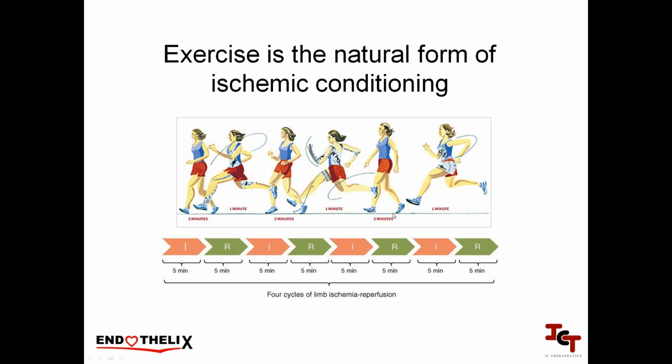During the break, you have reperfusion. Blood comes in, sometimes or most of the time, and the amount of blood that comes is significantly more than what it was in the resting situation. As you know, we call this reactive hyperemia. So you get ischemia, reperfusion, ischemia, reperfusion. That is exactly what we create with these protocols. So ischemic conditioning is another form of exercise.